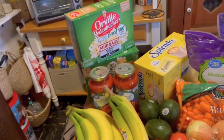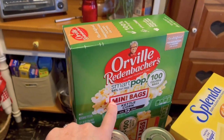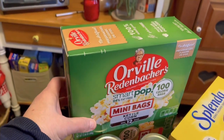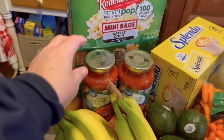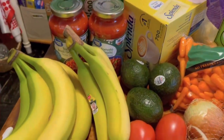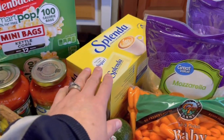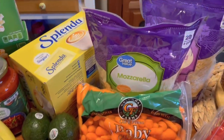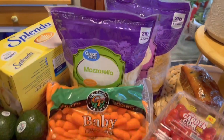Alrighty, here we go. We got the Orville Redenbacher Smart Pop kettle corn. I tried to get two kettle corns, but I think they accidentally got a kettle corn and a butter. Libby loves the kettle corn and I eat the butter, so we're fine. 8 bananas, and then we use this tomato sauce for pasta and for our little pizzas. Tomatoes and avocados, our Splenda for our coffee. I've already opened these for the puppies. Those are their treats. And then some different shredded cheeses, the Fiesta and the mozzarella for our pizzas.